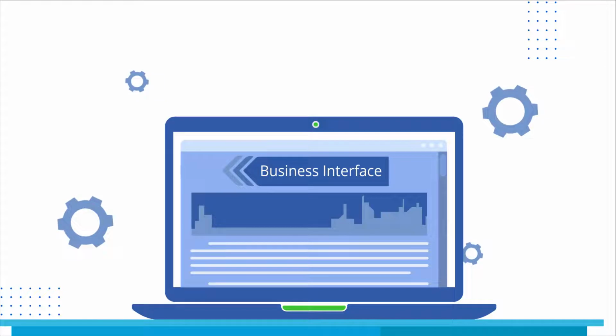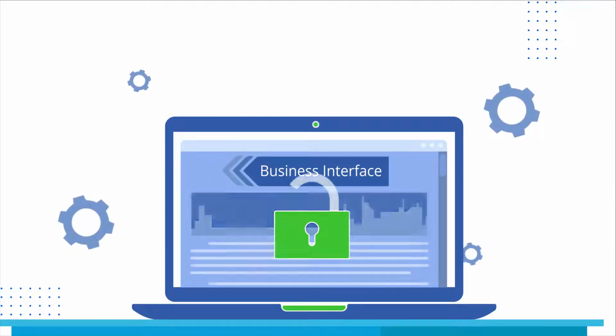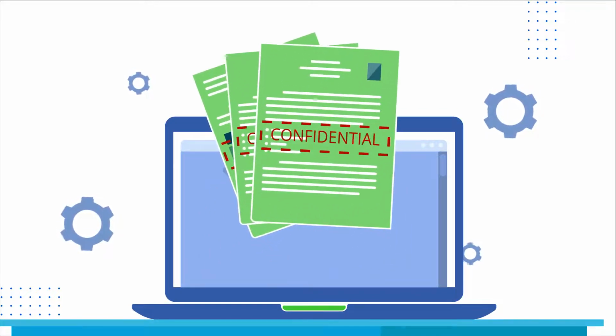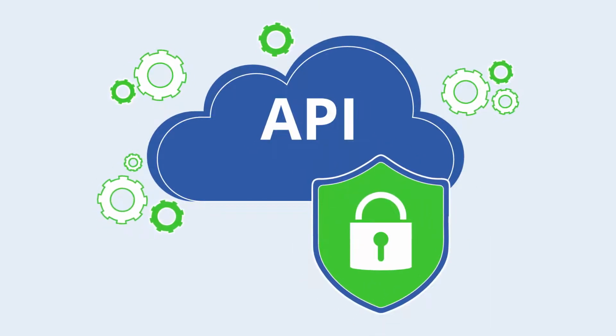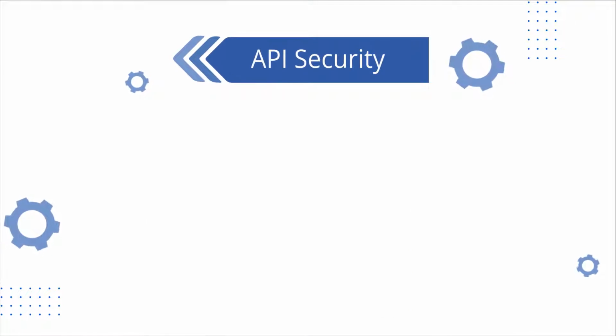Business interfaces often expose sensitive data. A security breach would mean the disclosure of sensitive consumer, commercial, and even personal data. So securing APIs is crucial for digitalized businesses. But how does API security work?